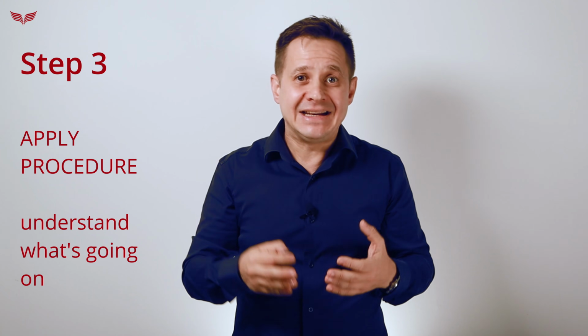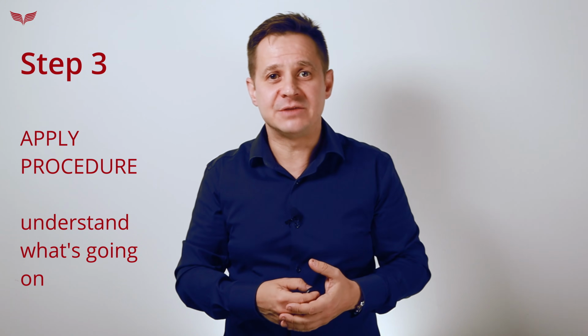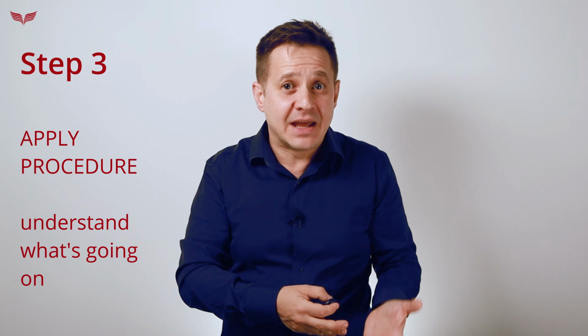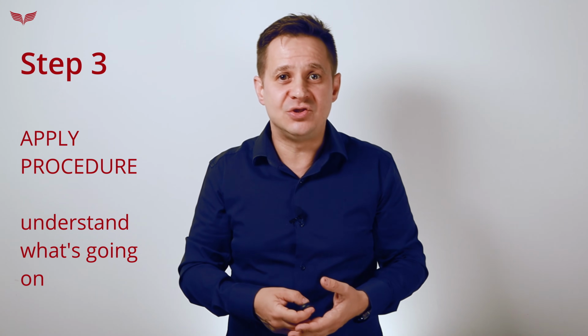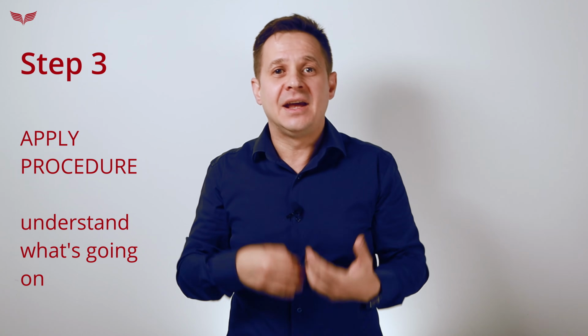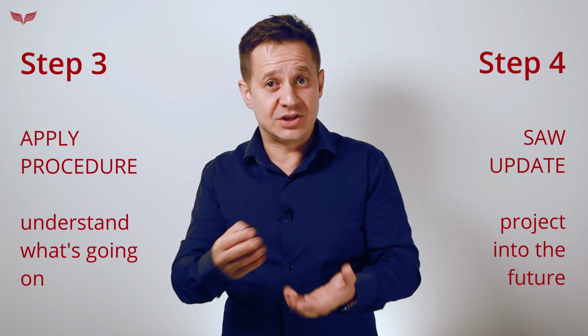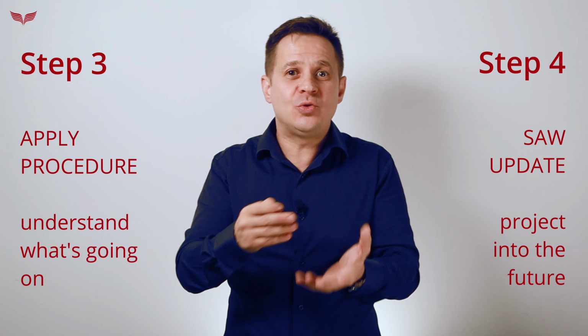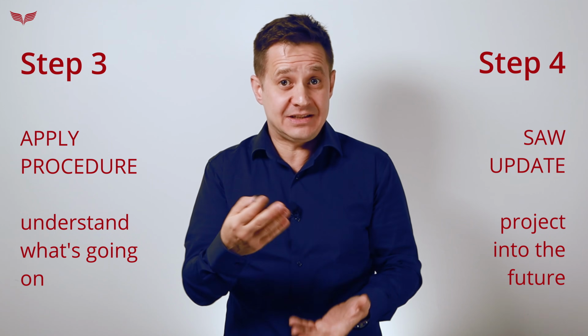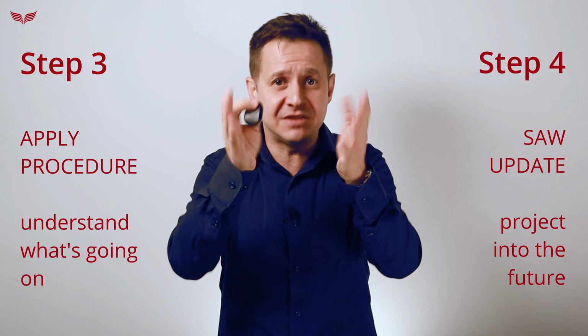Rebuilding your situational awareness begins in step 3 of the failure management process, when you address the procedure, for example the ECAM, and gather information about the situation, thereby starting to understand what's going on. In step number 4, the situational awareness update, you need to understand how the current situation will affect you into the future. This is the fundamental projective dimension.